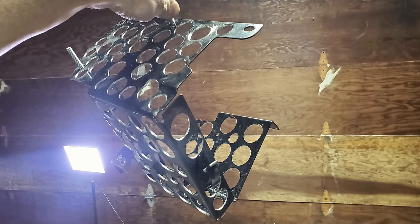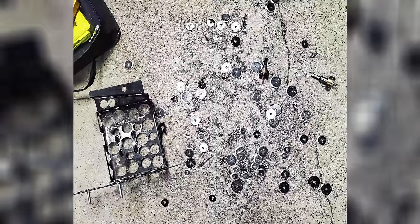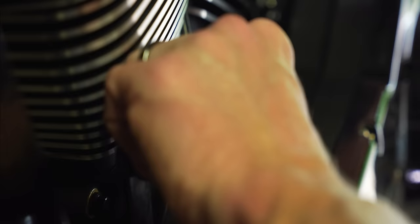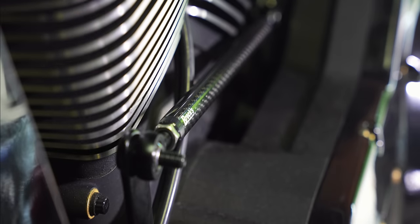I even drilled holes in my battery tray, shaved off a pound. That was probably the worst one I did. Fenders, nacelle, console, all these lightweight space age plastics.